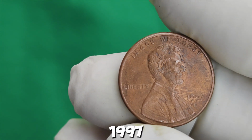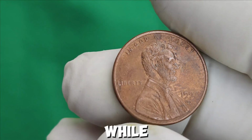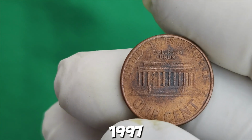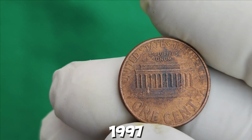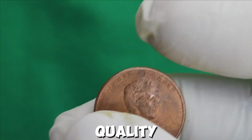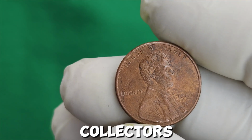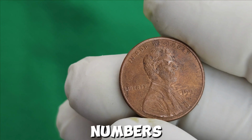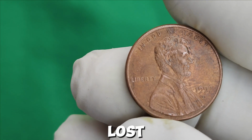The 1997 D Ultra Lincoln penny is considered rare for a couple of key reasons. While most pennies minted in 1997 were mass-produced for circulation, only a small number of the 1997 D Ultra Lincoln pennies were struck in the special Ultra Cameo quality. These coins were released in limited quantities for collectors, and over the years, their numbers have only decreased as they've been bought, sold, and sometimes even lost.